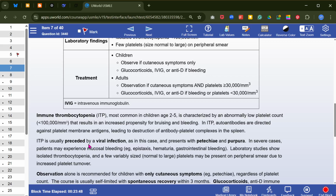Immune thrombocytopenia is most common in children aged 2 to 5, characterized by abnormally low platelets, less than 1 lakh, that results in increased propensity for bruising and bleeding. In ITP, autoantibodies are directed against platelet membrane antigen, leading to destruction of antibody-platelet complex in the spleen. ITP is usually preceded by a viral infection, as in this case, presenting with petechiae and purpura.